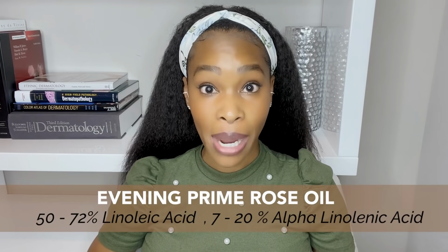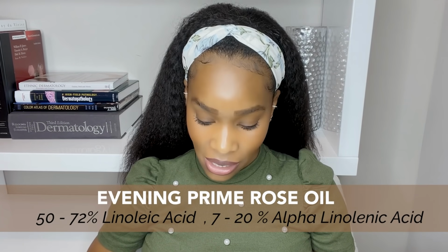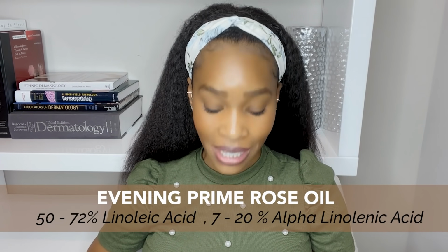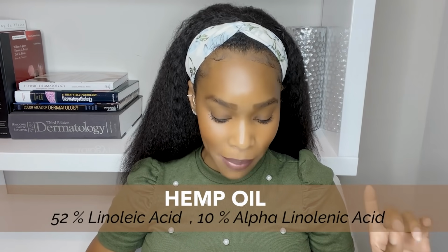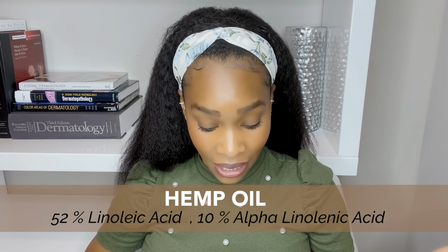Okay, guys, now if you have a moisturizer at home that you love and it works well for you, you do not have to discontinue using it. What I would recommend is that you add vitamin F to the oil. There's lots of different ways that you can do this. You would actually just add an oil that is very rich in vitamin F. Some examples of that are evening primrose oil, coming in at 50 to 72% of linoleic acid and 7 to 20% of alpha-linolenic acid, and then also hemp oil. This is amazing. It comes in at 52% linoleic acid and 10% alpha-linolenic acid.